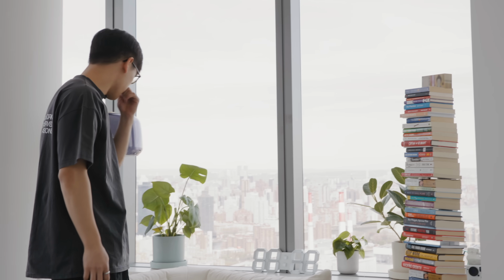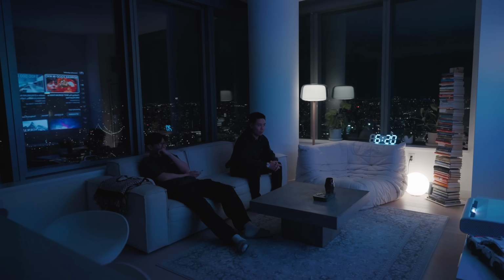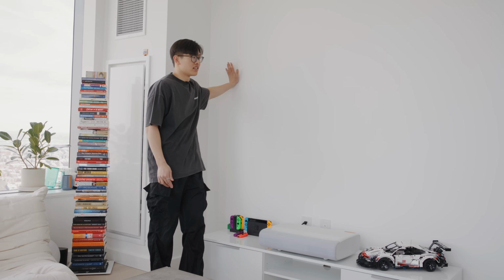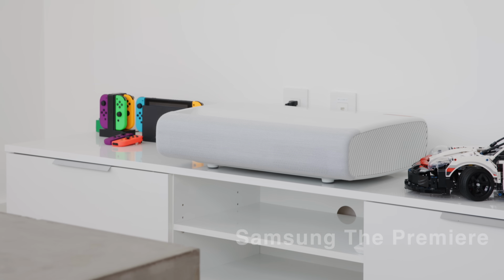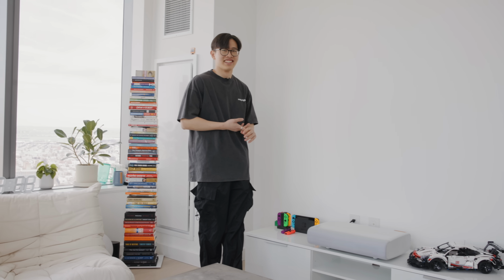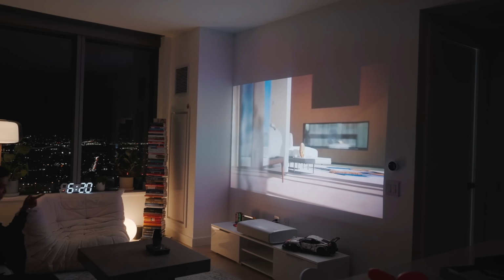What else have I got here? I used to have a TV here when I first moved in because I just had a TV, but then I wanted to take advantage of this wall. That's just a blank wall. So I got this projector. I think it's a Samsung short throw. Oh God, I don't remember the exact name. 4K laser TV. I forget which one it is, the exact model.